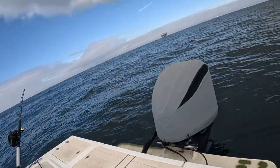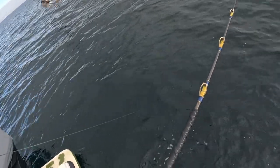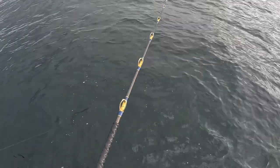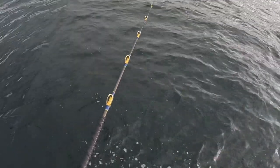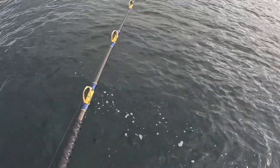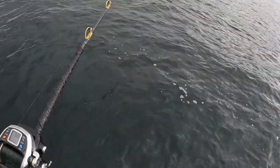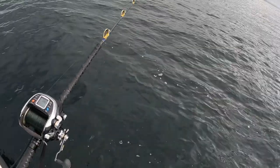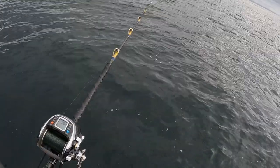Oh man, this thing is biting pretty good. Oh, I can feel it. Look at that, it's tearing it up. These guys love to live down in the sandy bottom. So once you're sinking down, they are attacking the hook, the bait.